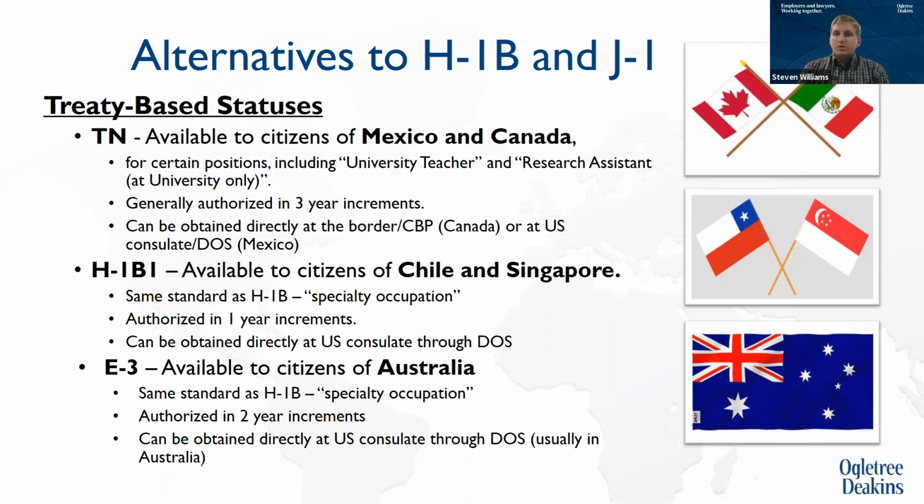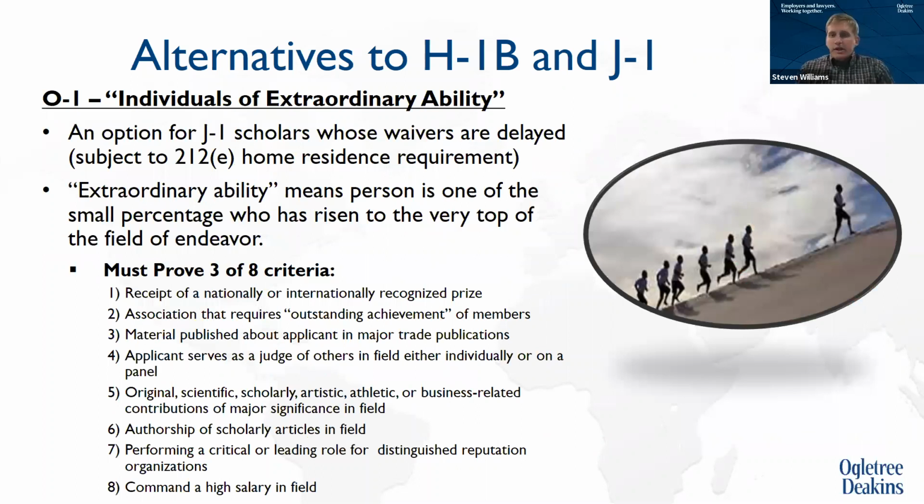So if you see one of those countries, understand that there may be another option besides H-1B that makes sense for them for non-immigrant status. O-1, individuals of extraordinary ability. This is an option that may be pushed on you by individual employees because they want to be seen as extraordinary, particularly researchers. It's going to be pretty rare to recommend to pursue an O-1.